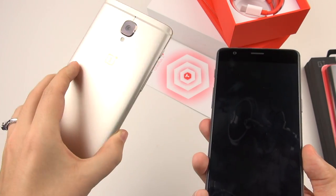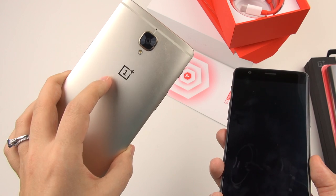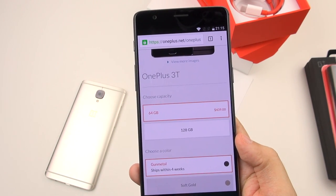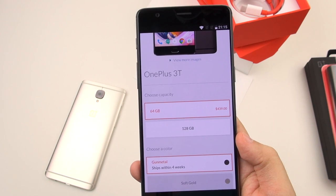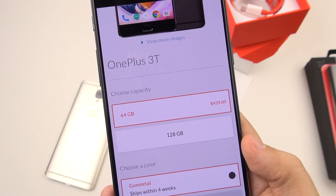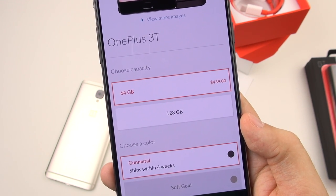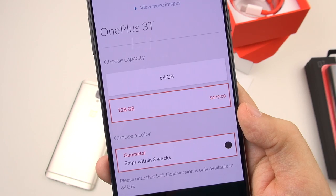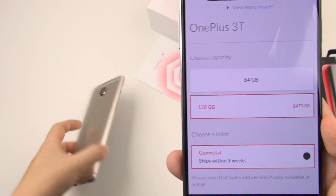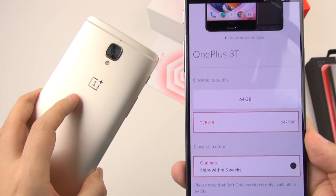What was so charming about the OnePlus 3 was the price. At $400, you could get a really great smartphone. So if you go for the OnePlus 3T, you are going to have to boost your monies a little bit. So it's $439 for the 64GB option. Basically, it's a $40 increase for this new model, which is not bad at all. But if you want to step it up to 128GB, it's going to be $479. So now that's $79 that you'll have to fork out over the $400. So the OnePlus 3, again, still makes sense.